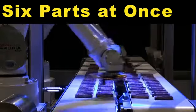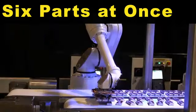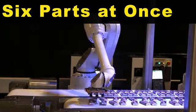A third M430iA robot, positioned downstream on the outfeed conveyor, picks the group of six parts at once and places them back on the infeed conveyor.